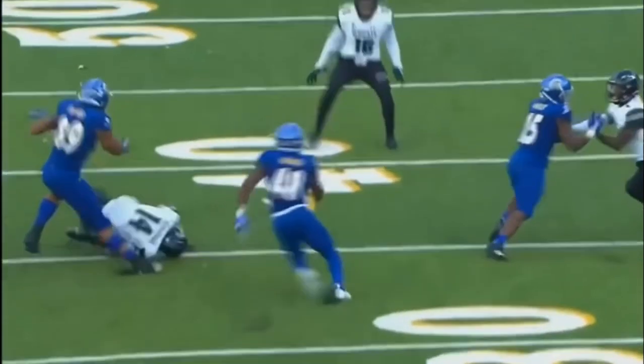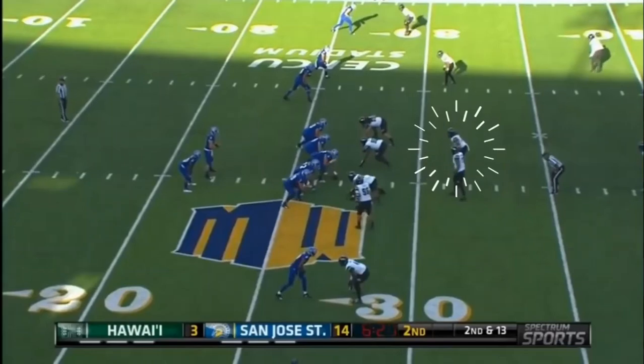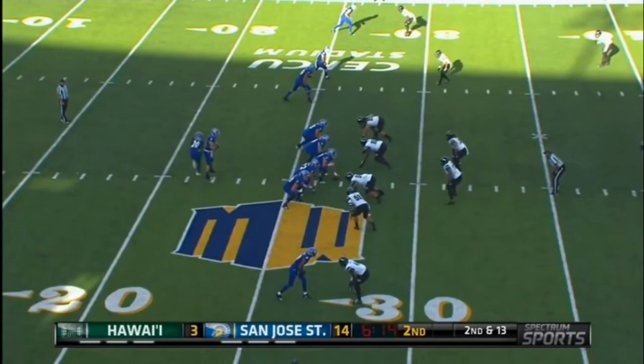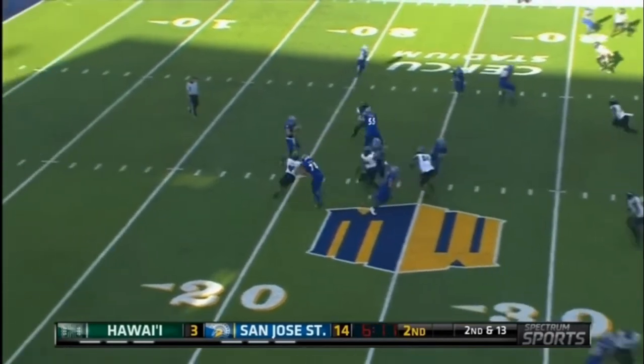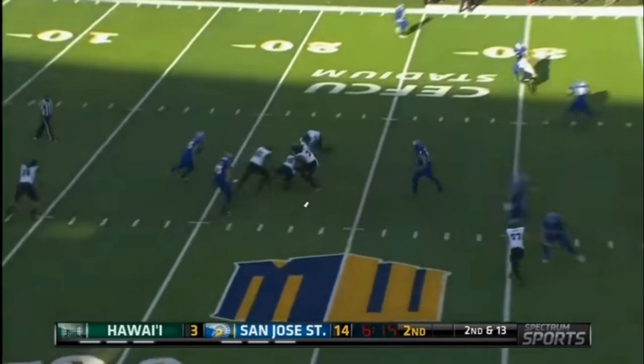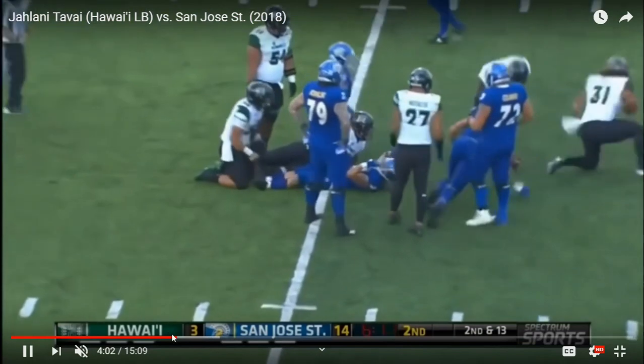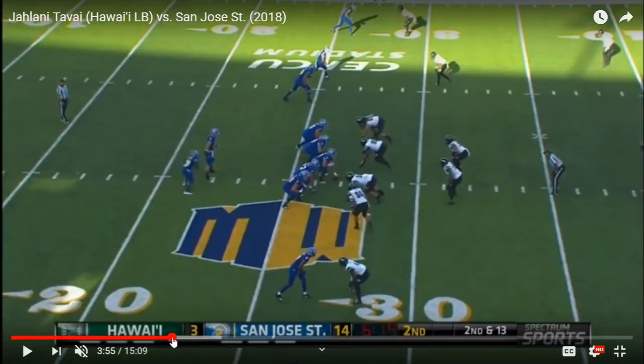Nice job using his arms to... Oh, that was a big block. Is that Oliver? Dang. Okay. Nice screen recognition. And he's able to get the tackle. Very nice play recognition here by Jelani Tavai to diagnose that screen.